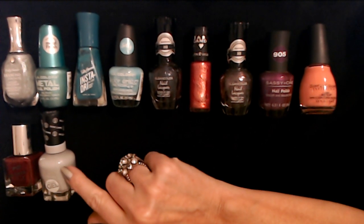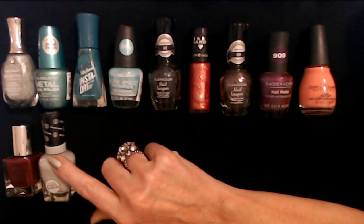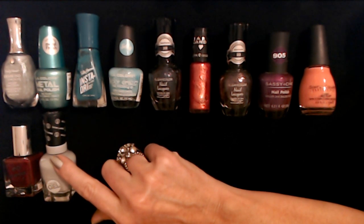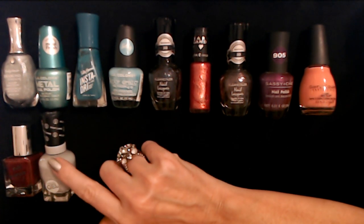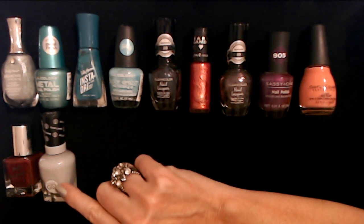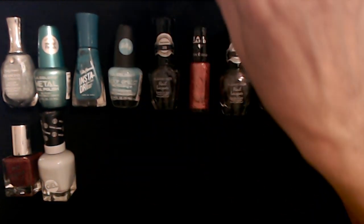Probably if I did use it, I would put a semi-transparent veil over it to give it a little sparkle. It has a nice shine to it. I think all the Miracle Gels do. But yeah, the color is not very exciting.